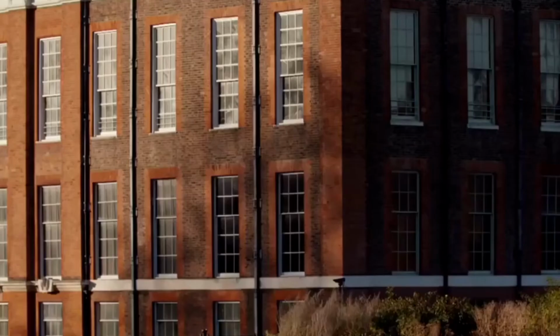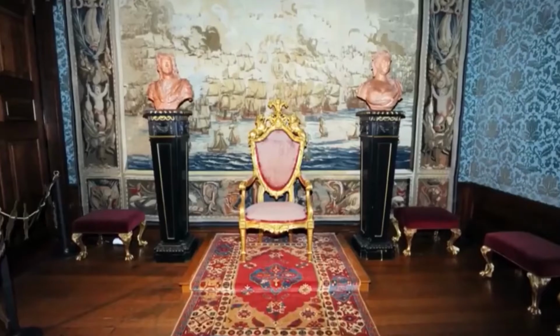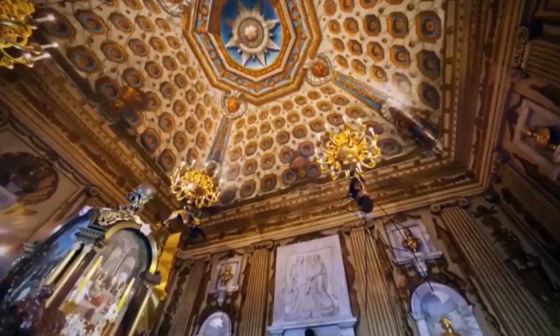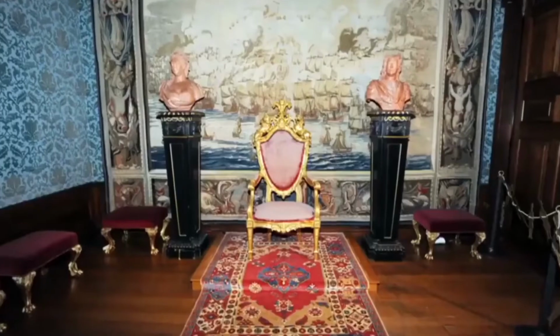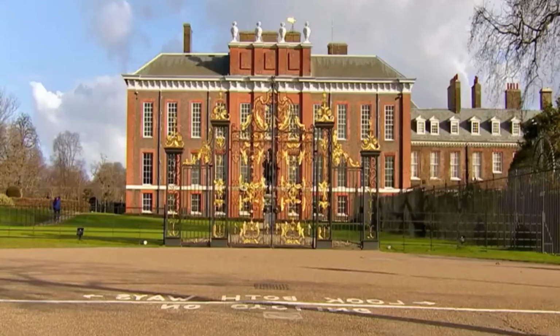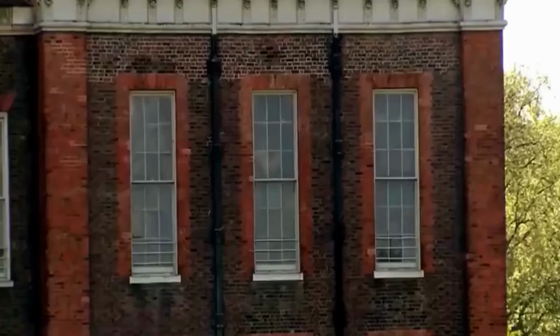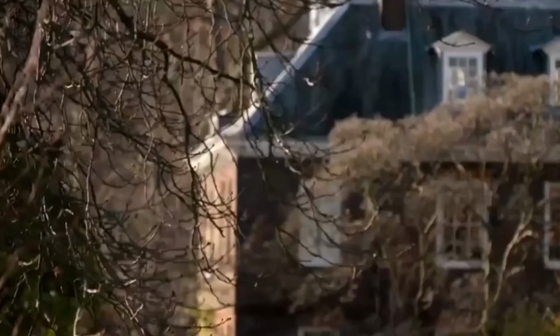Once inside, you must think, so this is what it is. This only reveals itself to those privileged enough to come inside. It is a hidden labyrinth of diverse and, on occasion, wonderful rooms. These extraordinary interiors came about during the reign of King George I. Finding Kensington very agreeable, George decided against a dramatic remodelling. Instead, he opted to create the illusion of grandeur through some clever painting.